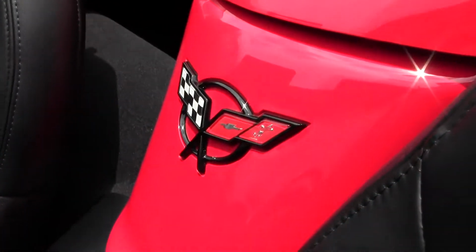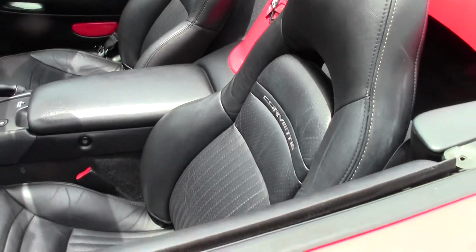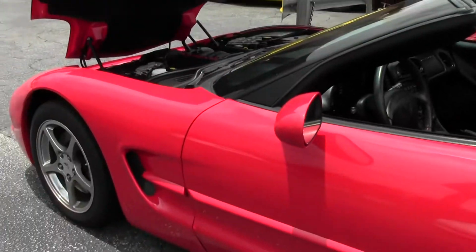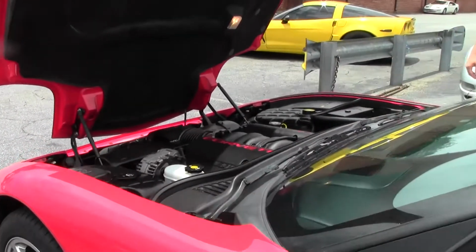This car is a one owner car. It does come with the 350 horsepower LS1 engine, which is completely stock.